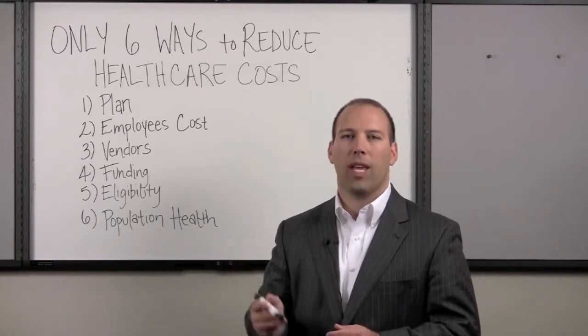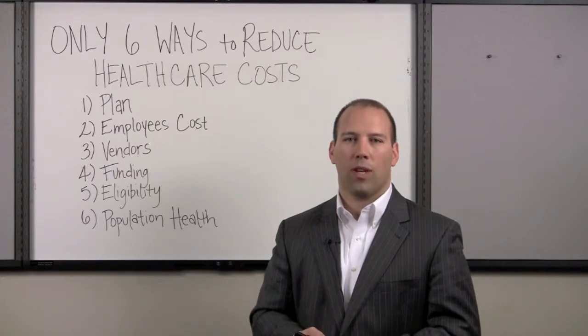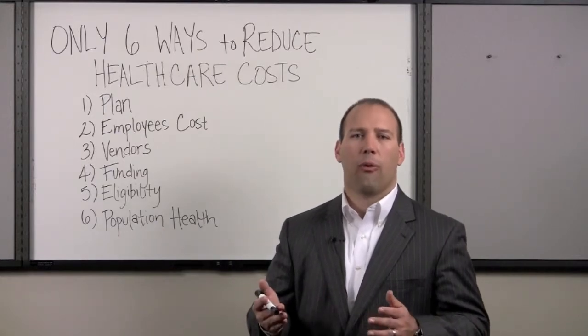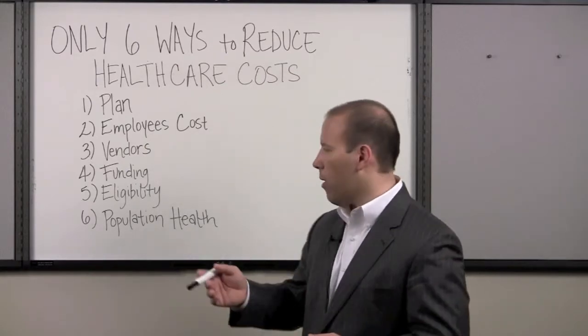And oftentimes by tweaking the funding here or there, depending upon the size of your company and the risk that you're willing to take, you can pick up 3 to 5% of your overall cost just simply by the way that you pay for it.